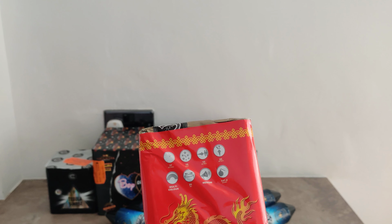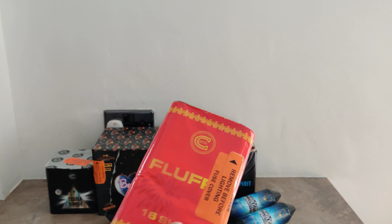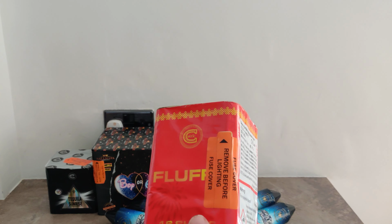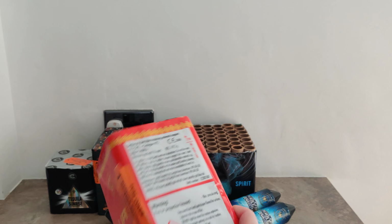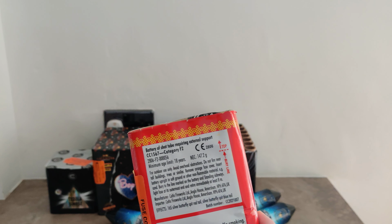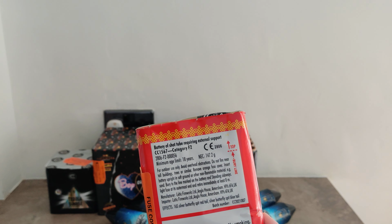Hard to explain. It's quite fizzy to start with, goes straight up. And then you either get a red or a blue sort of comet slash pearl effect. So quite unique again, low noise, something to break up a display, small as well. So it's cap 2, so it's suitable for most gardens. Not much NEC, but it doesn't need to be for a comet cake really. That's kind of what it is.